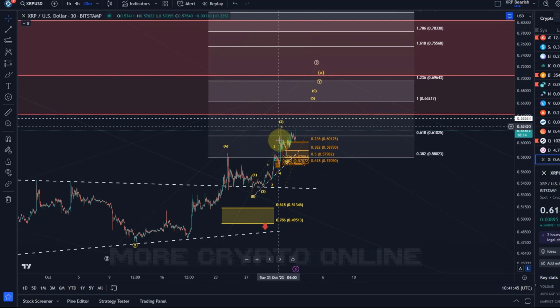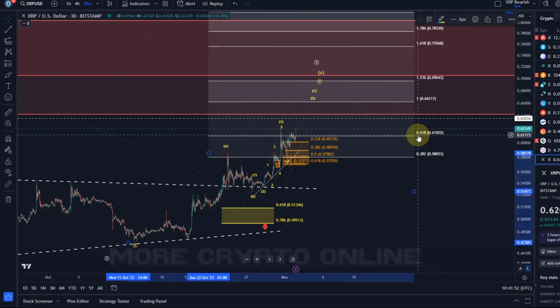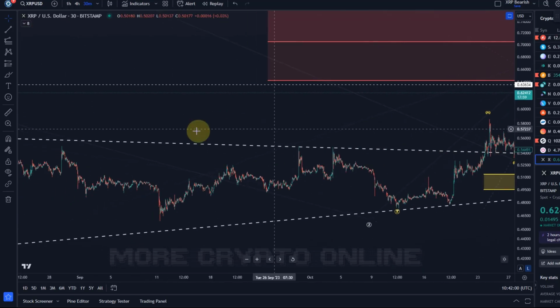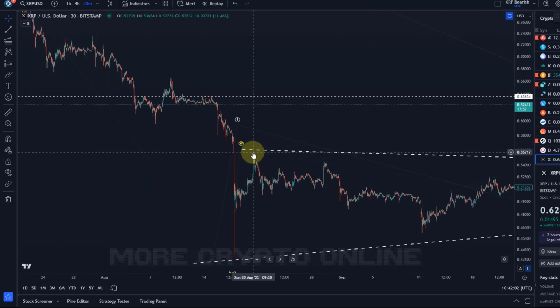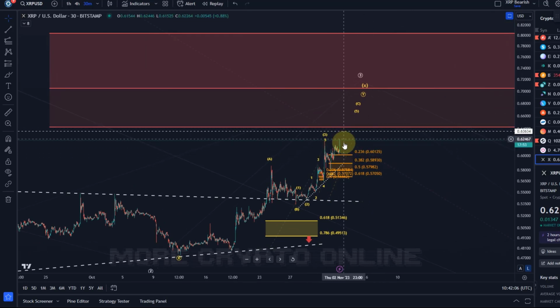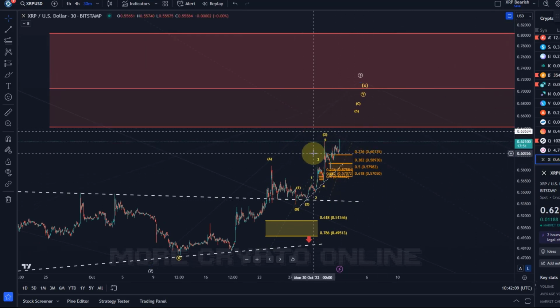I mean, the trend is up, so we're just following the trend at the moment. When it breaks, then we have to just readjust the wave count and watch where we are. We just need to be on our toes with XRP, but currently it's just following the projection. The idea was if we break above, I think it was 55.8 cents, this swing high, that we would work our way towards the 63 cent level, and it's doing that, and it's probably just doing it right now.